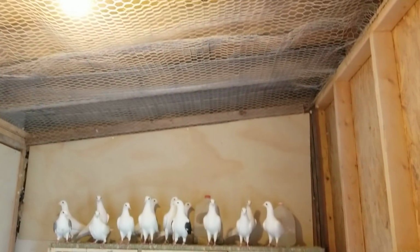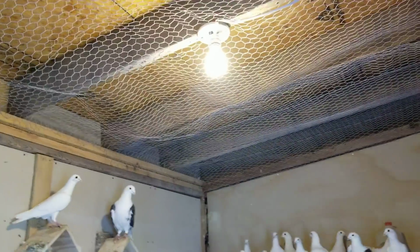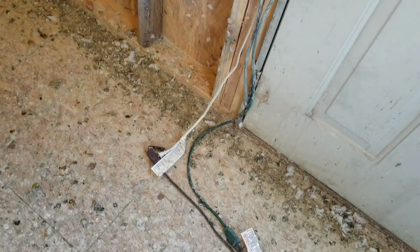Anyway, as you can see, I put wire up in the top. I don't want them getting up in the rafters where I can't get them if I need to. You see I have a light bulb in here. I have a power cord running from outside. It's nothing special, but I'm getting ready.